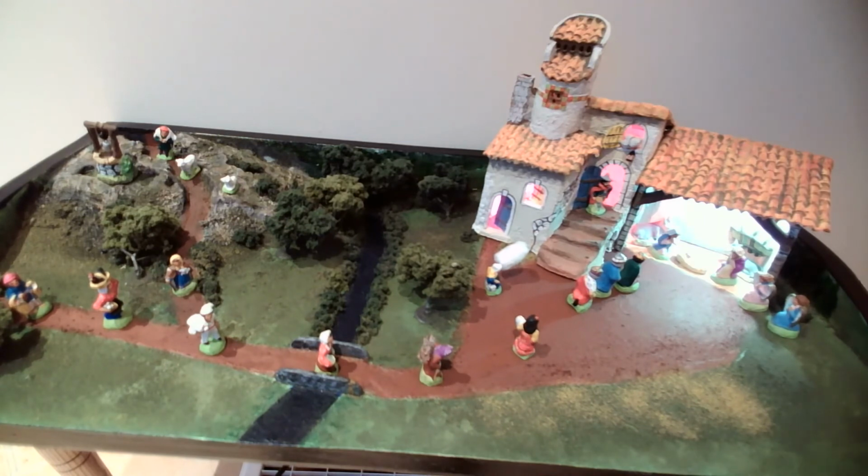About 40 years ago, I decided to make a display for these things out of shirt cardboard, plywood, and polyfilla. It was just to be temporary. I was going to throw it out after a couple of years. And still going strong. And guess what?